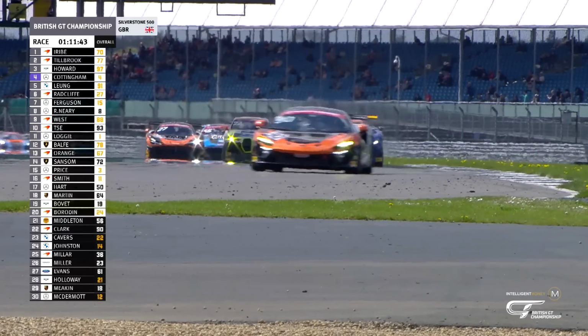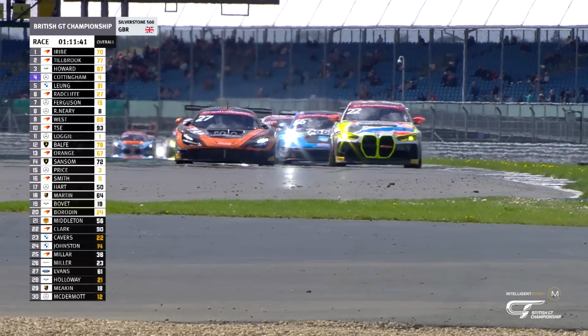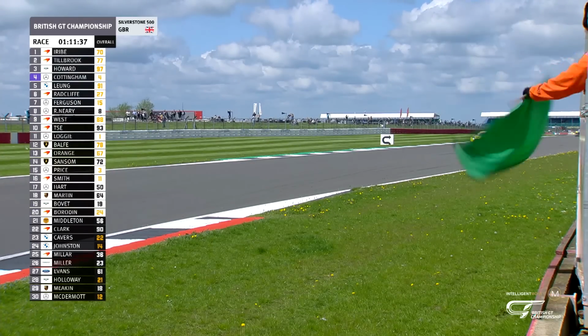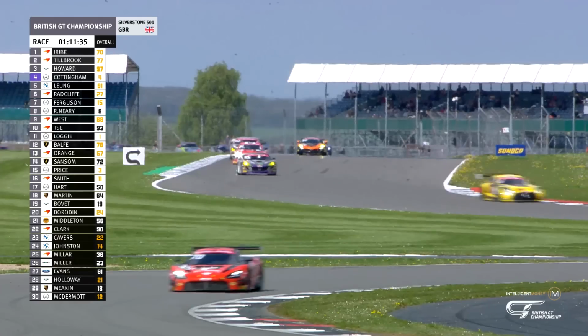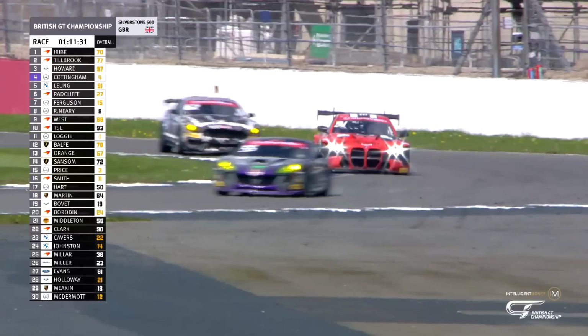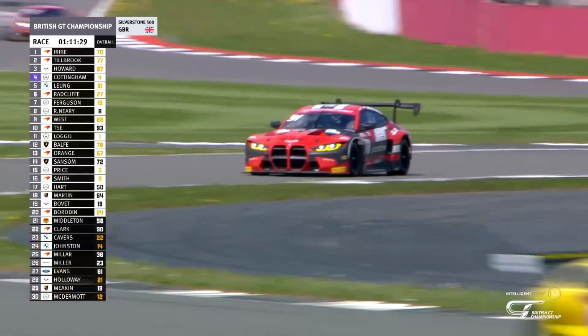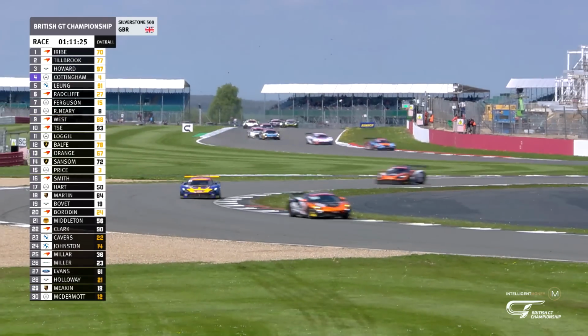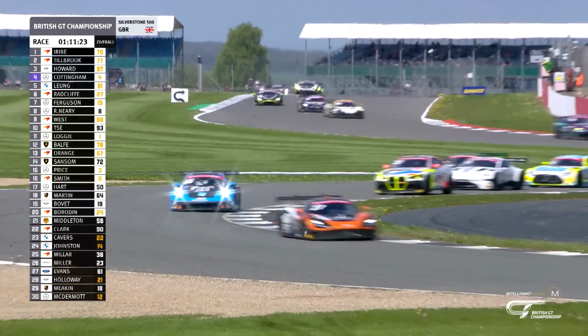So back underway then with an hour and 12 minutes to go in the 2023 Silverstone 500, and it's Brendan Aribe who holds officially a 1.3 second advantage over Morgan Tilbrook, who has already got past that lapped Porsche. Third place then for the Aston Martin of Andrew Howard, fourth place the Mercedes of James Cottingham, and fifth the red BMW on your screen there of Darren Leung.